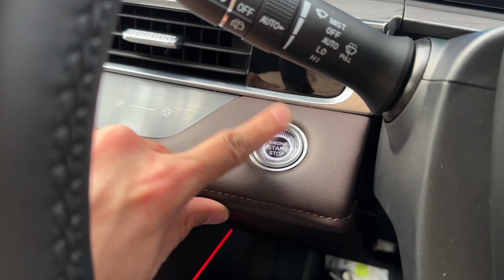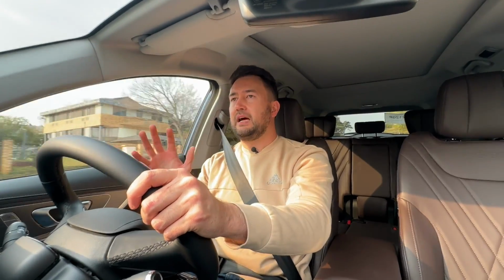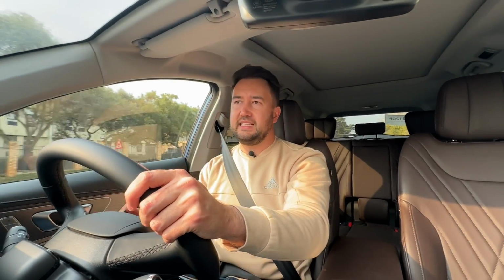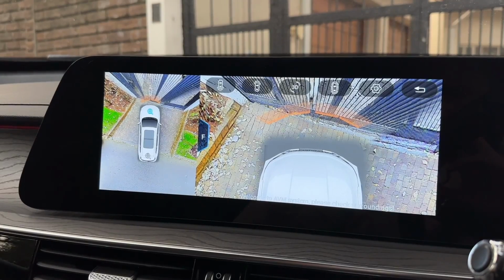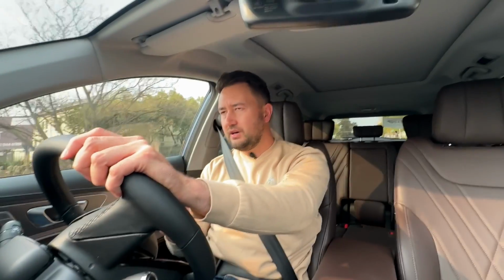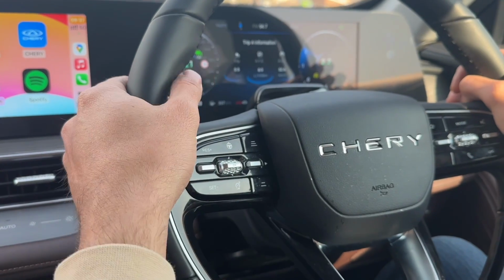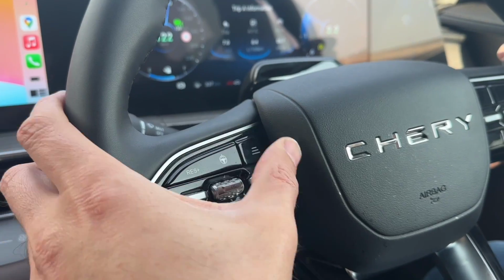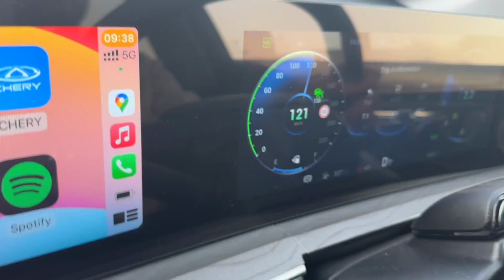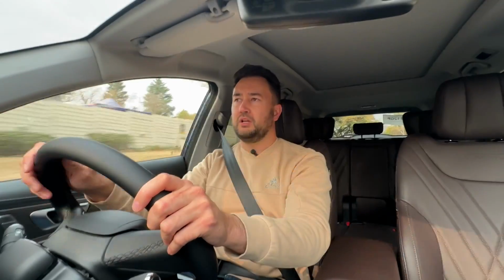Now, I did mention that it also comes with a whole bunch of technology and it's filled to the brim with tech. Yes, it does have the full 360 camera system with park sensors and the whole bang shoot, but you also get around 15 different driver safety systems in this car. And you'll know about all of them because they all beep at you, from the attention assist to the lane departure. You've got lane centering, rear cross traffic alert, forward collision warning.